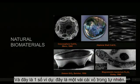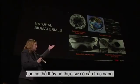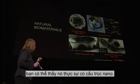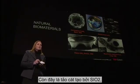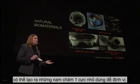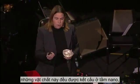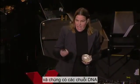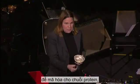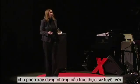And so here's some examples of natural biological materials: the abalone shell here, and if you fracture it, you can look at the fact that it's nanostructured. There's diatoms made out of SiO2, and there are magnetotactic bacteria that make small single-domain magnets used for navigation. What all these have in common is these materials are structured at the nanoscale, and they have a DNA sequence that codes for a protein sequence that gives them the blueprint to be able to build these really wonderful structures.